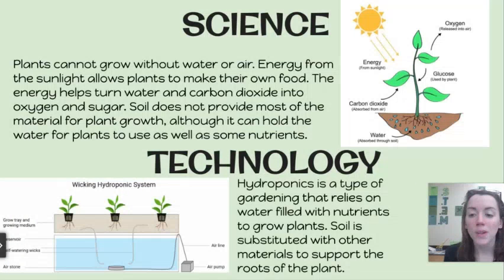Technology. We are learning about the wicking hydroponic system. Now, our hydroponic system is not going to necessarily look exactly like this picture, but that's okay. We're going to make a smaller version. So you'll notice here that we've got a tray, and that is where our plants are sitting, and there is some material here in which the plants will grow. Then the bottom part is a reservoir full of water. There's an air stone, some self-watering wicks, an air line, and an air pump, and that goes into the stone.